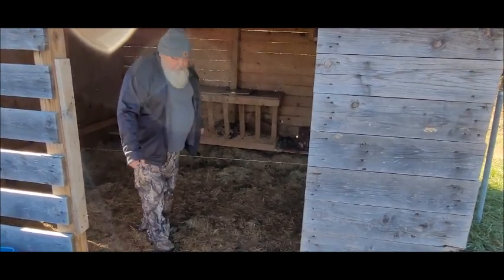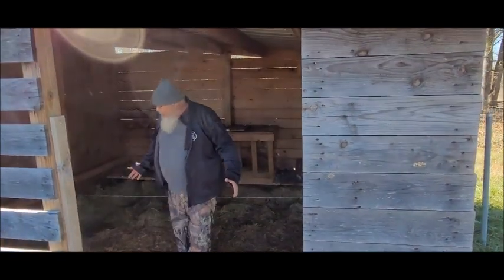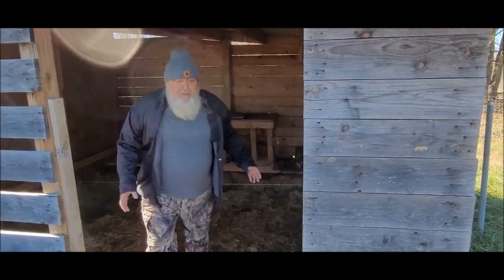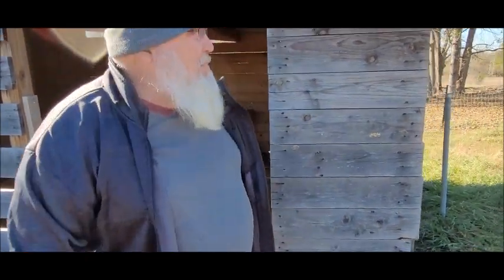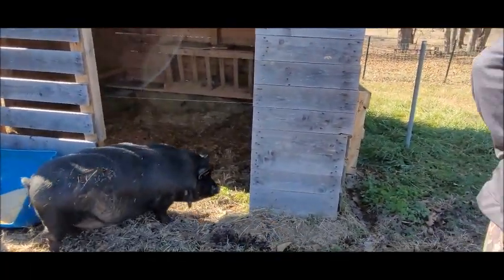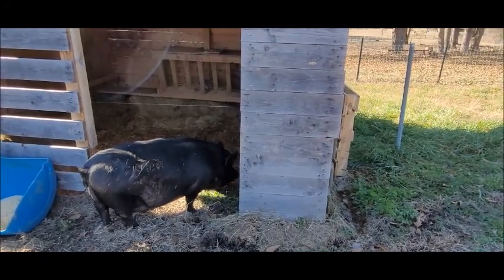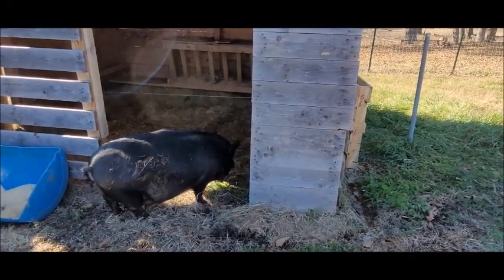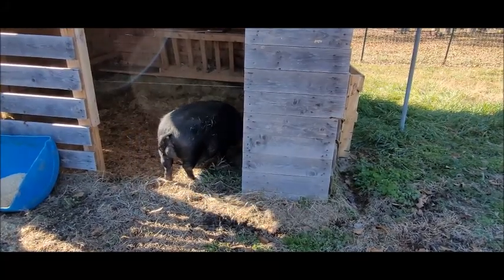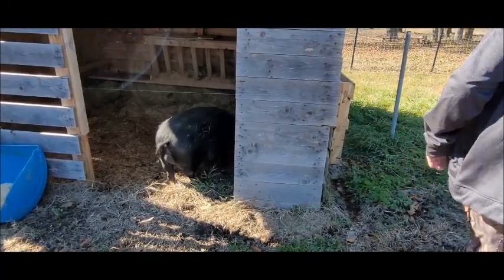That'll give them room, and when we get our Berkshire pigs, this stall will be big enough for the mother to give birth when we get our Berkshire breeding pair. And hopefully they'll be just as happy as them two. I hadn't put any extra hay or anything, but they pushed their own hay up into that corner and are having a ball in there.